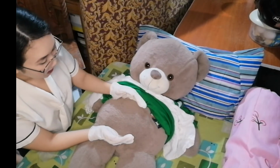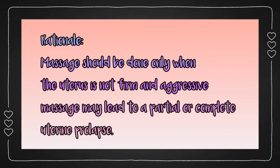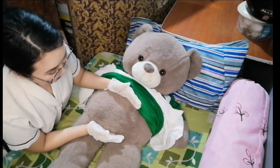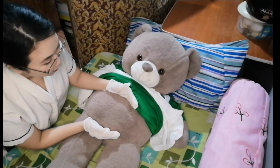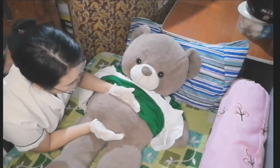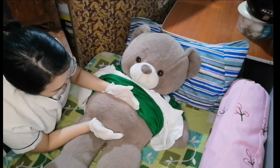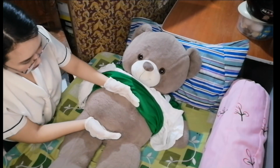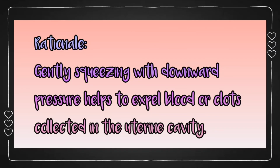Ma'am, I am now rotating my upper hand to carefully massage your uterus in order to encourage uterine contraction. Massage should be done only when the uterus is not firm, and aggressive massage may lead to a partial or complete uterine prolapse. Ma'am, I can now feel that your uterus is firm. I will now press your fundus between my hands with slight downward pressure against my lower hand. Gently squeezing with downward pressure helps to expel blood or clots collected in the uterine cavity.